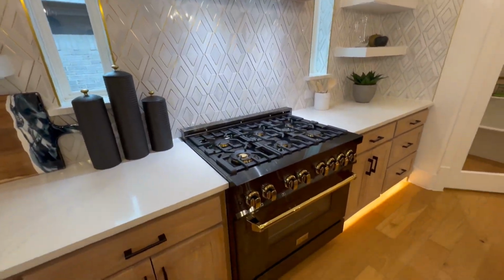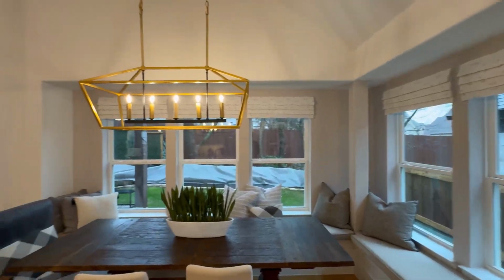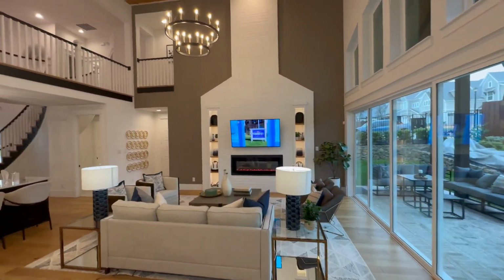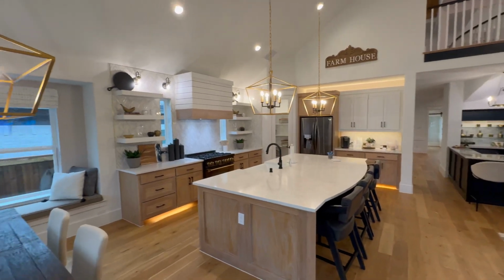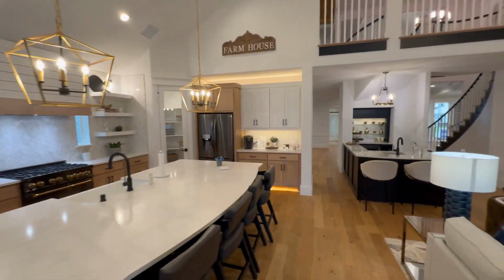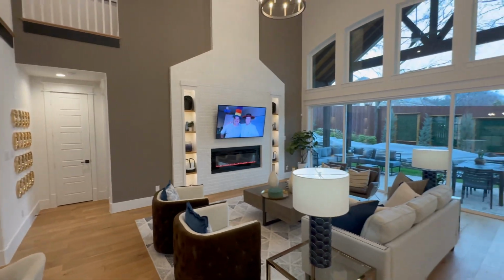And your gas grill. Under cabinet lighting. Marble backsplash. Look at that, y'all. That is awesome. And let's stroll over here. This wet bar is just great. I love that.